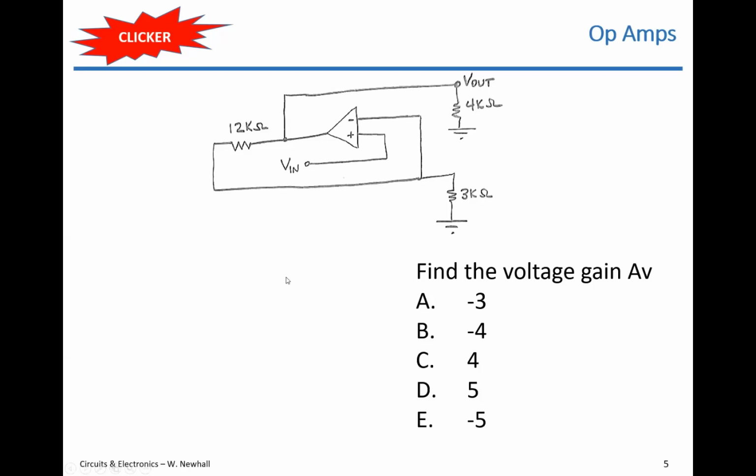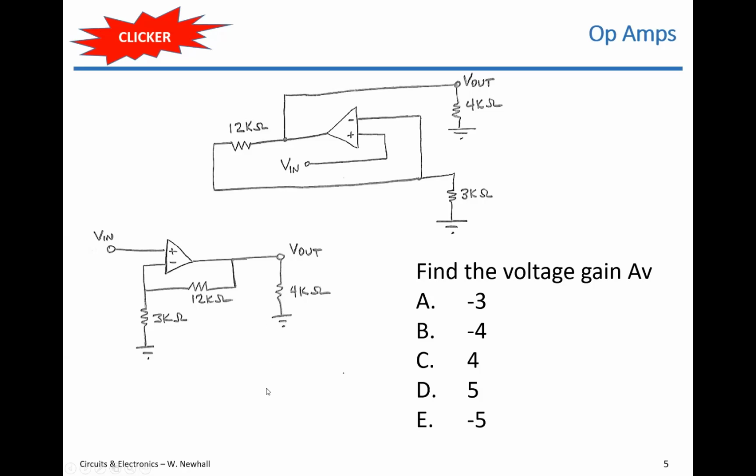So you could redraw the circuit like this. The input's applied to the non-inverting input. There's a feedback resistor of 12K. There's a resistor from the inverting input to ground of 3K, and then a load resistor. So this is actually another non-inverting amplifier, and it has a gain of 1 plus the feedback resistor over the resistor to ground. So the gain would be 5. Gain is 5. That's what we were looking for.